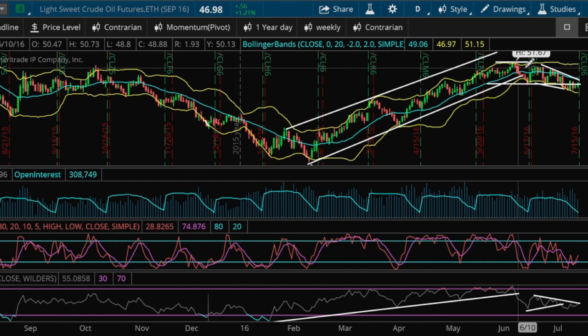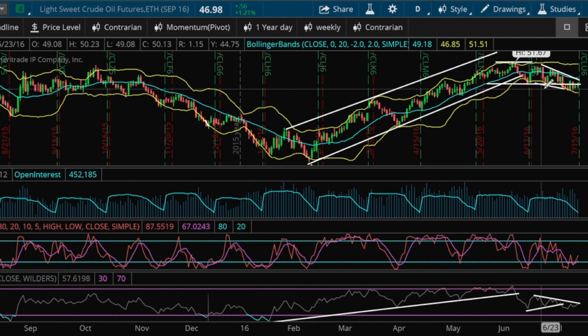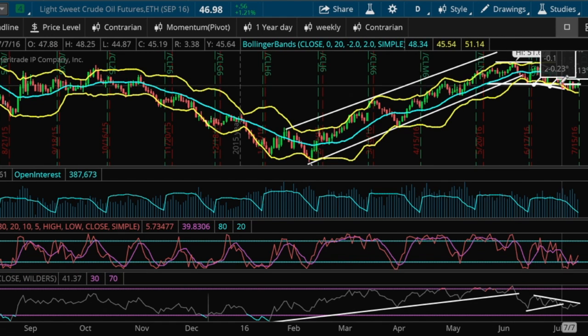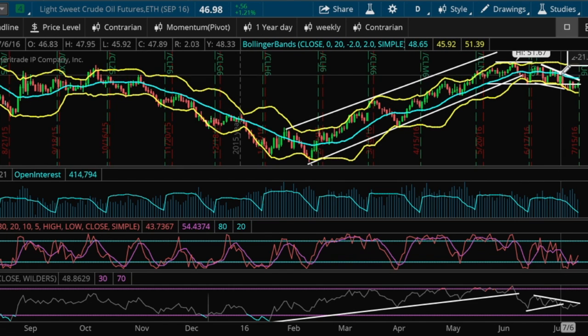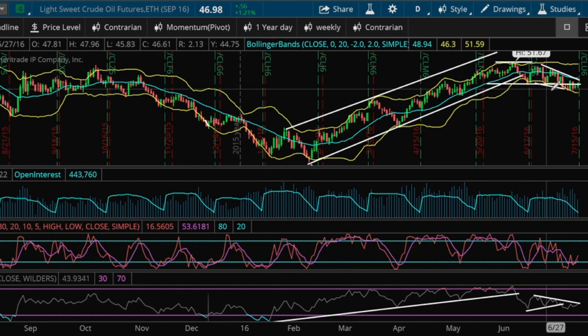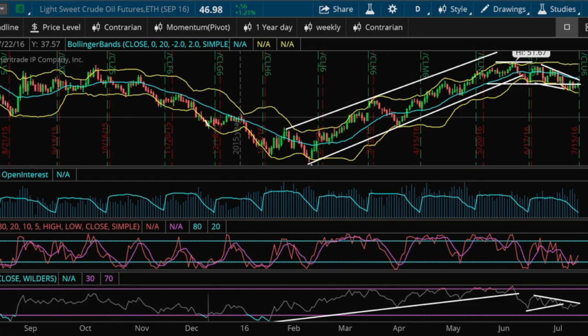We kind of have a top here, and then you have a kind of support level. This could be a resistance level. That's why we're unsure. You might have a declining trend line. You have a support line over here, which held earlier this week. We were in it very briefly, but we got out with the little bit of gains that we had.